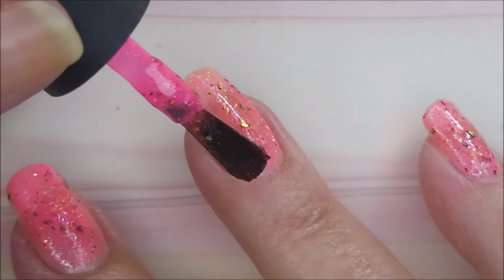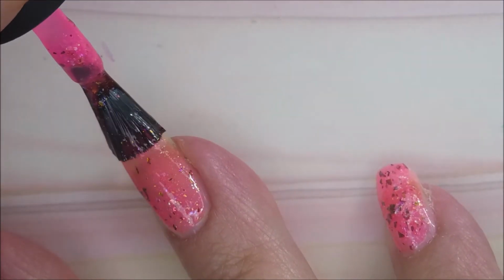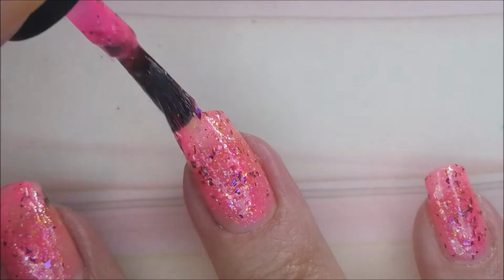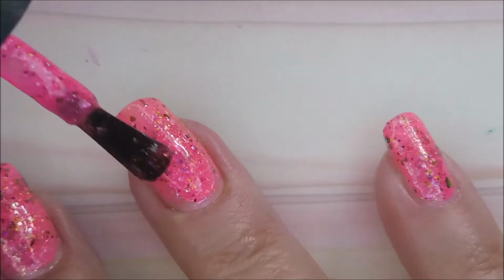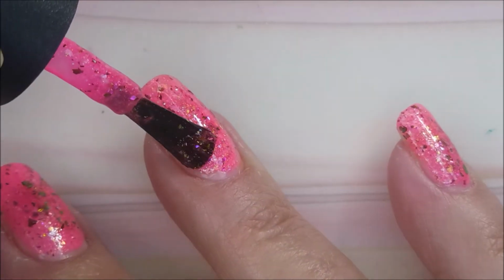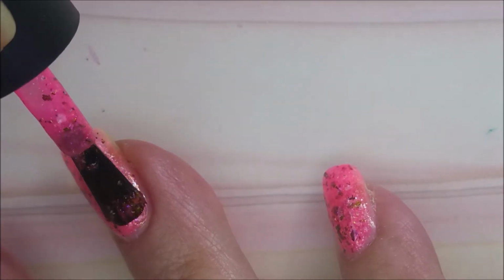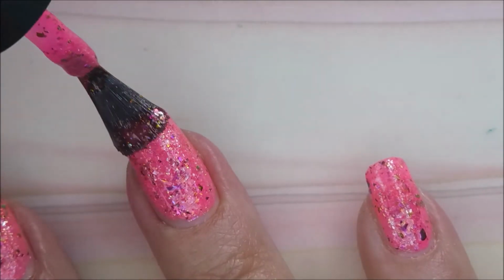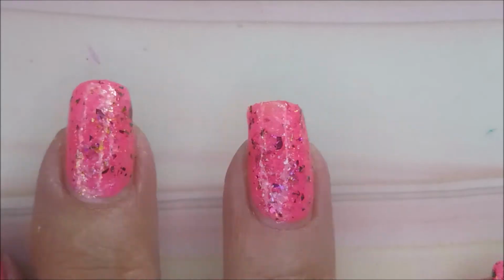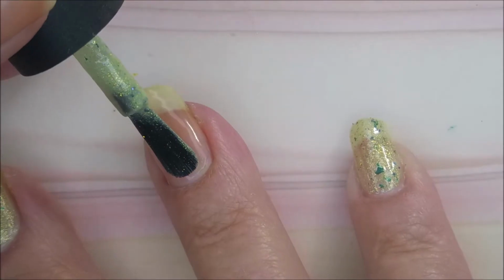And next we're going to get into Live Your Best Life. Now, I knew this one was going to be a favorite, even straight out of the package. You guys know I'm a sucker for these kind of pinks. And look how much yummy goodness she packed into this one. Oh my goodness. Look at that. Gorgeous. Oh my goodness. And there's a swatch photo with top coat and nail art.